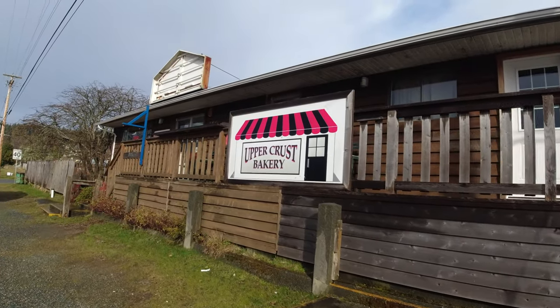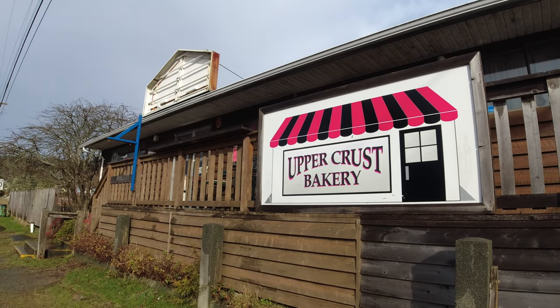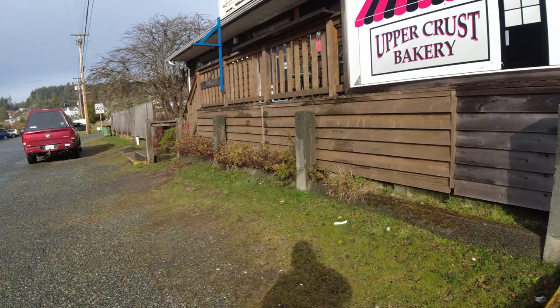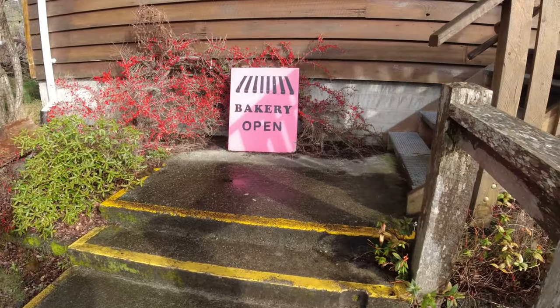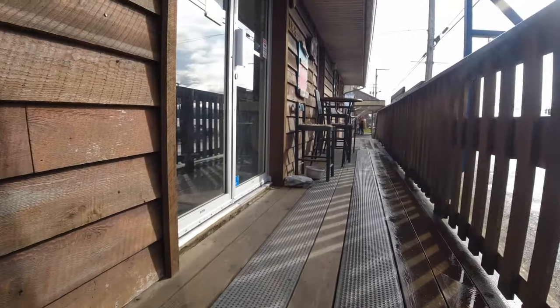If they're open, Upper Crust Bakery. Definitely getting hungry now, so I'm gonna get something to eat here. Let's go check this place out. So they are open, that's good. I read online that this place is pretty good, so we'll see what they have to offer.